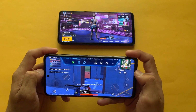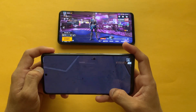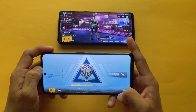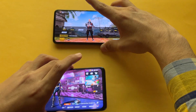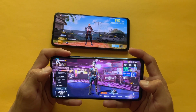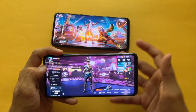So guys, you can see that we are almost completely dead. So guys, you can see that the Poco X3 performs not really bad in the PUBG Mobile game, even in the Sanhok. So let me show you the Poco X3 Pro. Now let's see how the X3 Pro performs in the Sanhok.